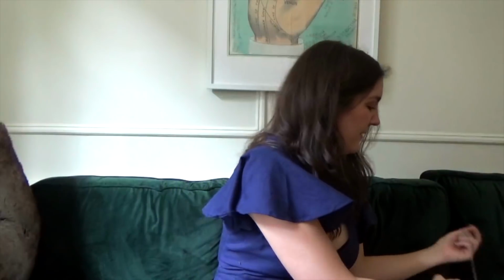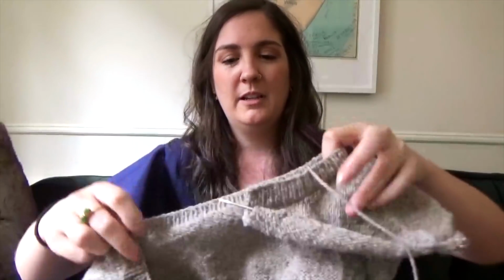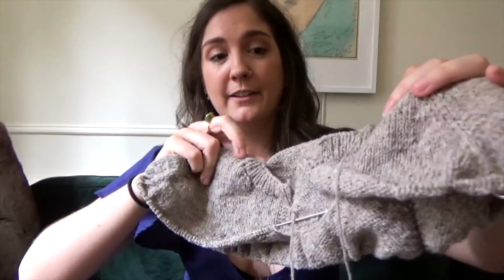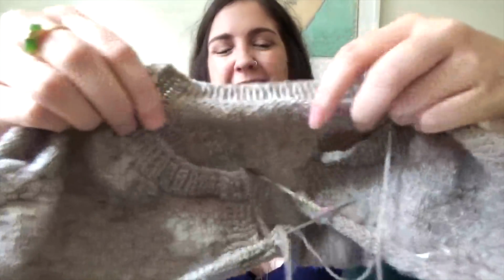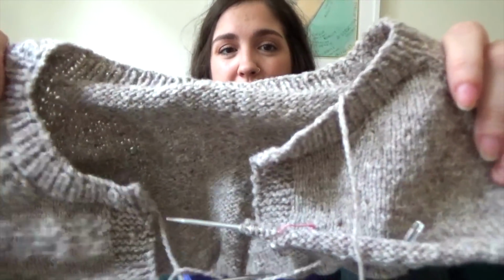Okay, updates on the cardigan that I cast on last episode. I basically only work on this when I'm at home because I'm taking a lot of notes on it as I go. It's just a very simple stockinette cardigan. It is raglan crew neck. I was about to say knit in the round, but no, it's not knit in the round. Love this so far. So it's just a simple raglan cardigan.